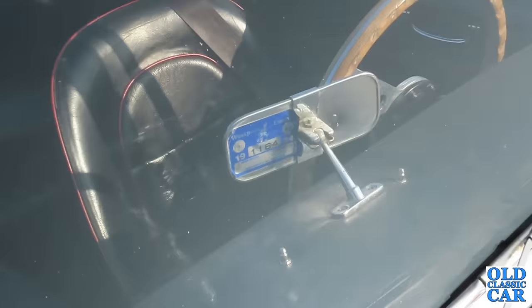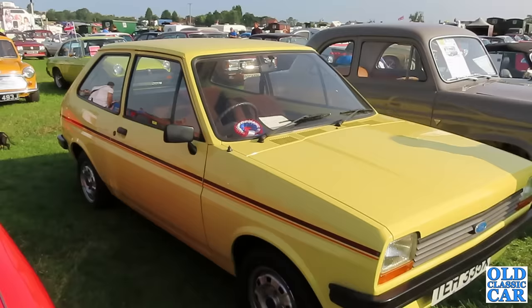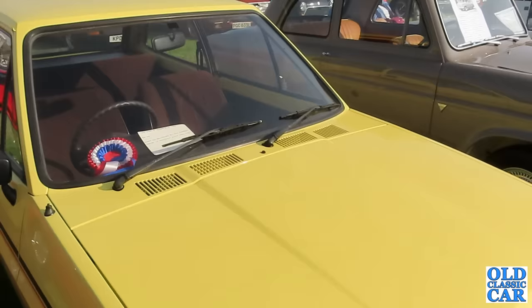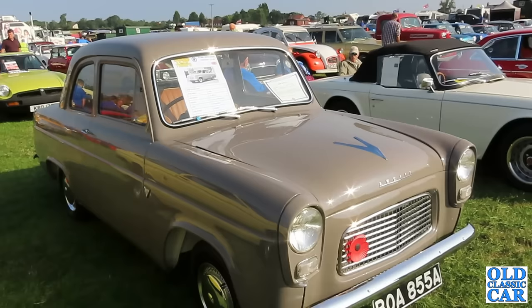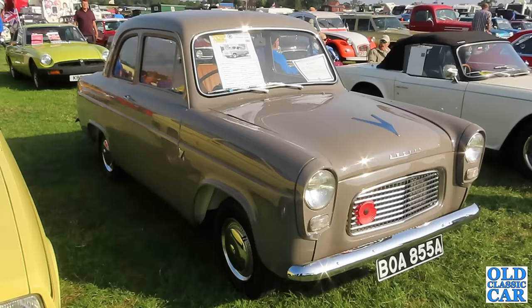And yet another Mk1 Fiesta. Nice bright yellow car, but this one isn't two-tone. This is a Popular Plus 1981. Alongside that, slightly earlier Ford, this is a Ford 100E Anglia, a two-door Anglia. The four doors were the Prefect, the two-door was either the Popular or the Anglia. 1172 side valve power.